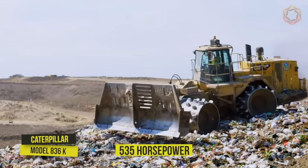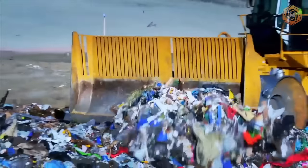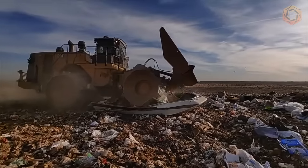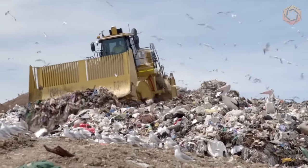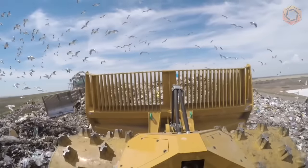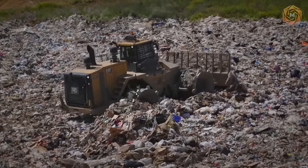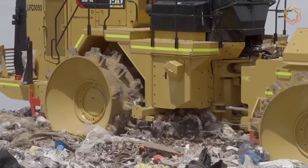With 535 horsepower and a 55-ton operating weight, the Caterpillar Model A36K Landfill Compactor delivers the highest level of reliability, productivity, safety, operator comfort, serviceability, and efficiency in its class. As a representative of a family of machines that has been performing work on landfills for more than 20 years, this model is equipped with proven technologies that help maximize the efficiency of operations.